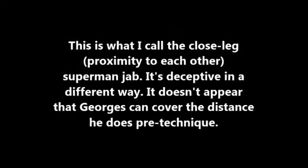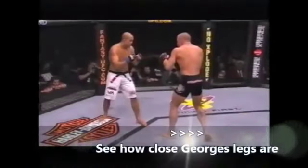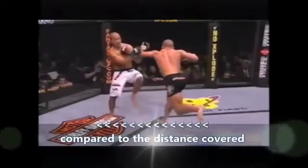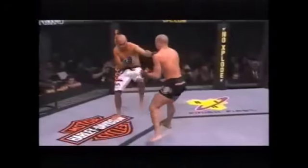Now here's what I call the close leg Superman punch. Let's see, his legs are close together. This way he could have been faking a teep there or some kind of left kick. Now look how he went from there all the way to covering that distance. The reason it lands flush is its speed, the way that it's hidden, and the distance covered.